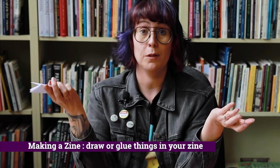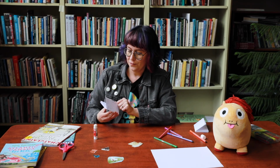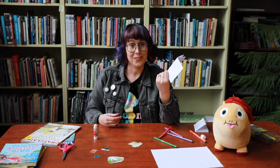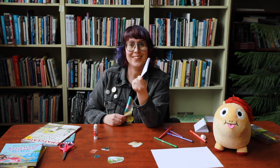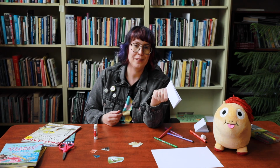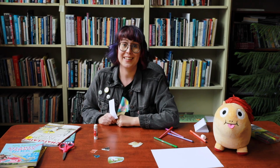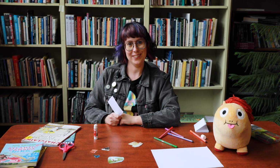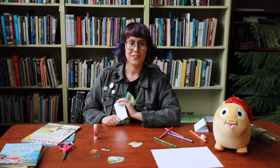The cool thing with zines is you can do literally whatever you want with them because that's the whole point of zine making. So I hope that this session has inspired you to make your own art and make your own books. And I hope that you start making zines of your own and filling them up with whatever things make you happy. If you have a favorite book, go ahead and make a fanzine about it. If you have a favorite movie, make a fanzine about that. If you have a favorite breakfast cereal, you can go ahead and make a zine about it. The sky is the limit, and I hope that you take advantage of that.